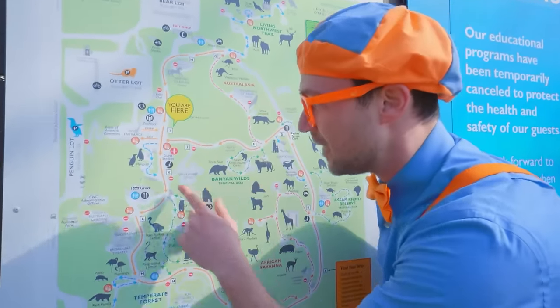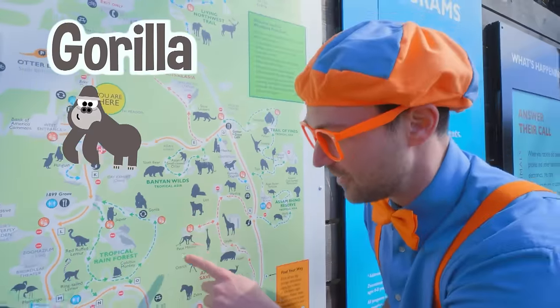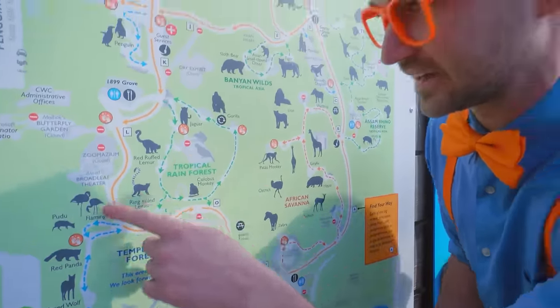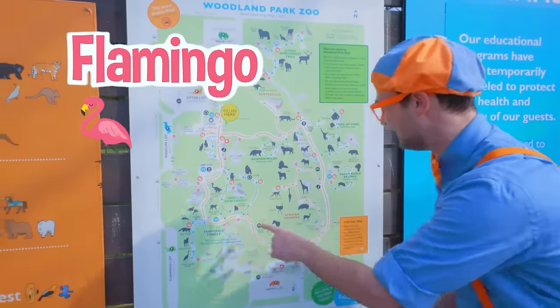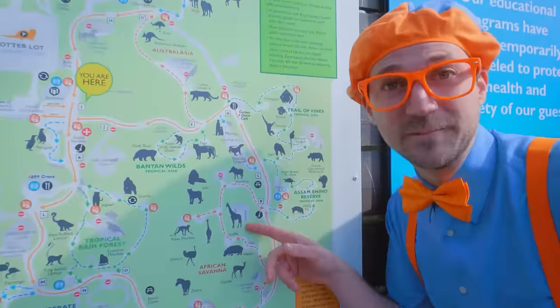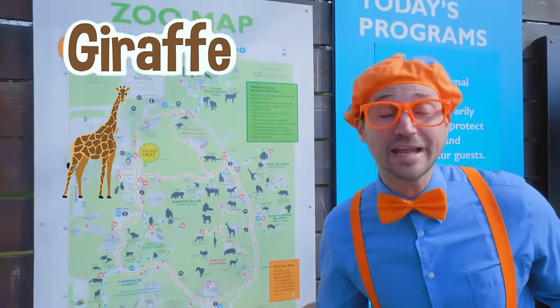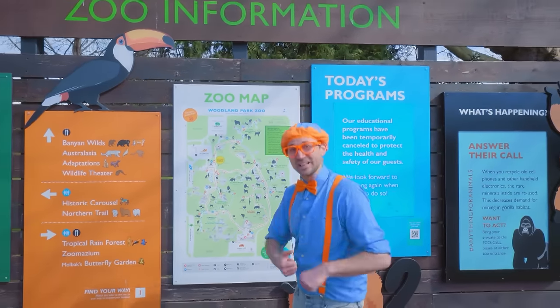Or, they have gorillas here too? Oh, and they have so many different kinds of animals, like flamingos. Wow! Oh, whoa, look at this tall animal. This is a giraffe. That is such a tall animal. Well, there's some animals for us to go learn about. Let's go!